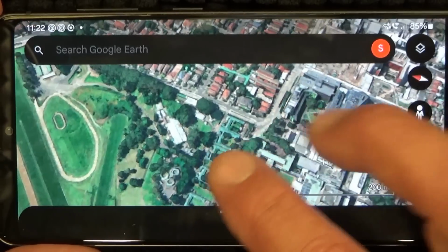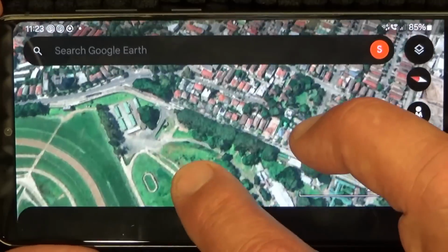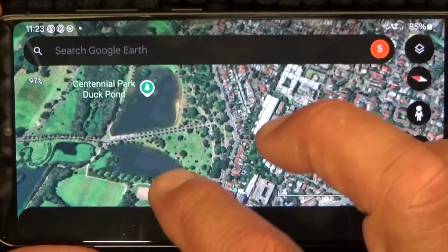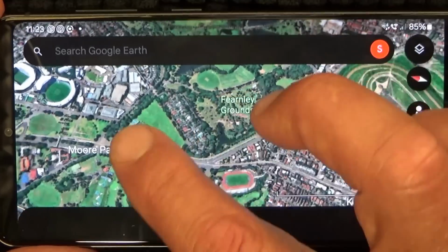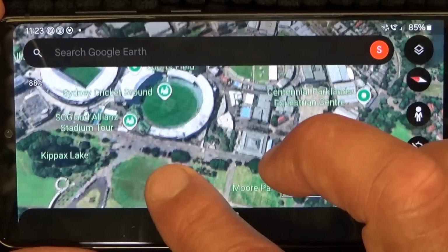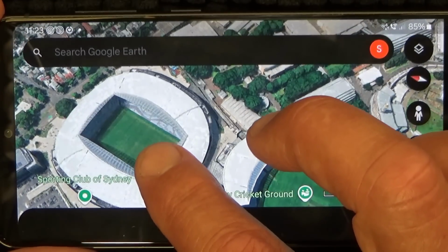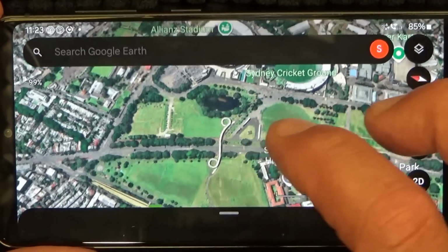Let's go in a bit. It comes down here, and there's University of New South Wales. It comes down here past Randwick Racecourse, and past Centennial Park. I should go to Centennial Park one day. Down here past Moore Park, which is the SCG, Sydney Cricket Ground, and that's Aussie rules and cricket. Football, soccer, rugby league, rugby union, they play at the Allianz.